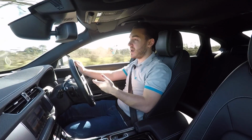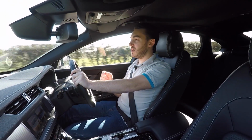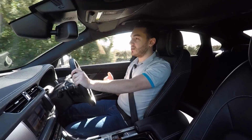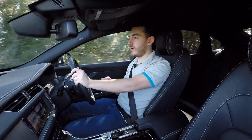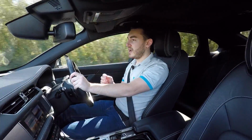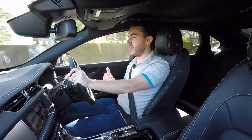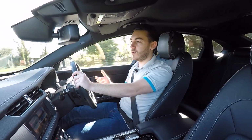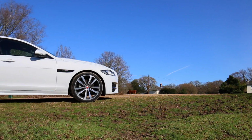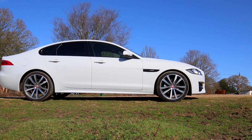And there's been many accidents and high profile incidences in the newspapers. And it got me thinking, if this is going to become a regular occurrence, or you live somewhere where maybe the weather does get the better of the road surface, how long is it before more people start optioning all-wheel drive on cars that maybe people don't by default have all-wheel drive on? This is the new Jaguar XF, and it's here to answer that very question.